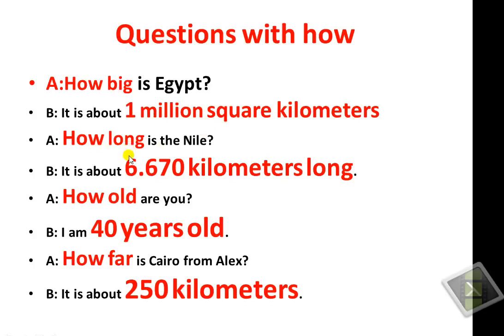How long? 6,670 kilometers long. For length, how long? I ask about length. How old? How old are you? 40 years old. Age. How far? How far is Cairo from Alex? 250 kilometers. Distance. I ask about the distance. How big? Surface. How long? Length. How old? Age. How far? Distance.